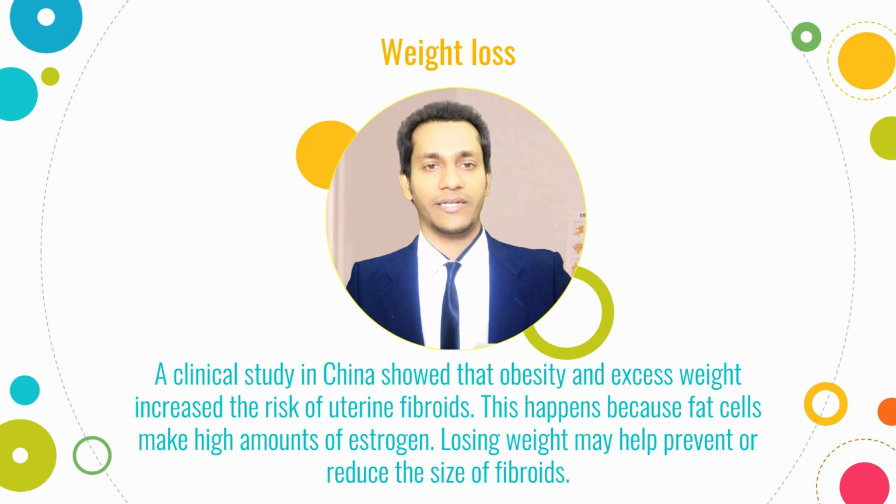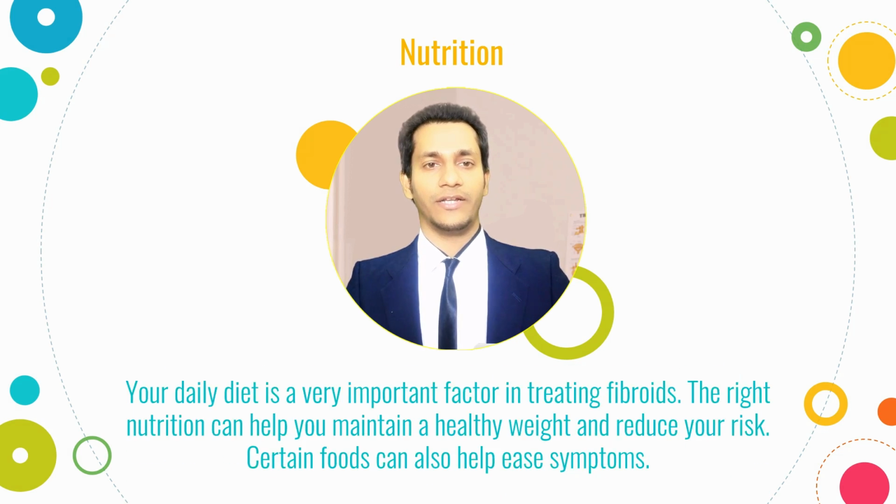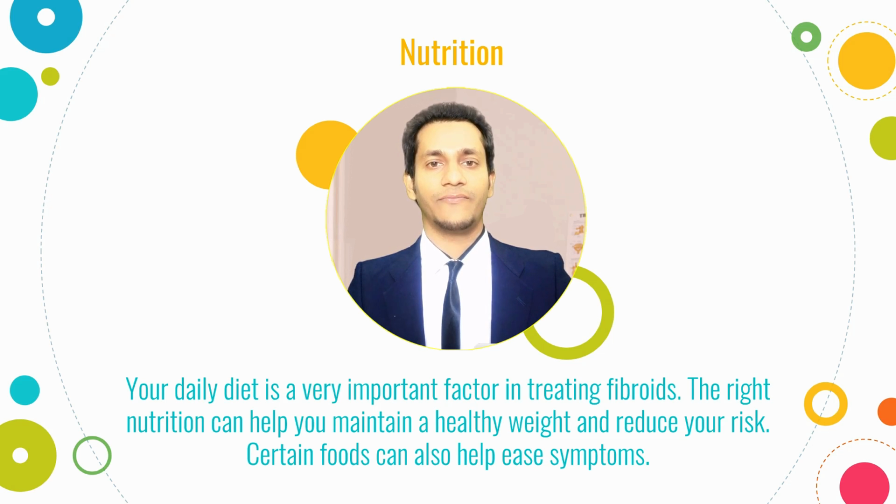Weight loss. A clinical study in China showed that obesity and excess weight increase the risk of uterine fibroids. This happens because fat cells make a high amount of estrogen. Losing weight may help prevent or reduce the size of fibroids. Nutrition. Your daily diet is a very important factor in treating fibroids. The right nutrition can help you maintain a healthy weight and reduce your risk. Certain foods can also help ease symptoms.